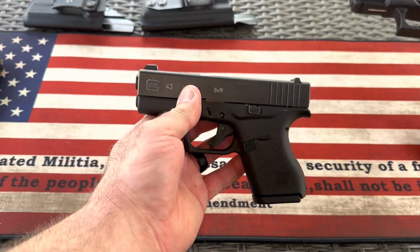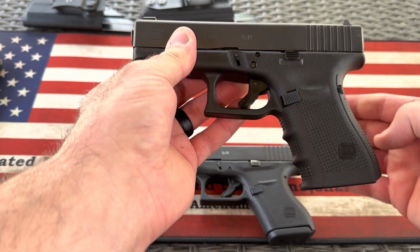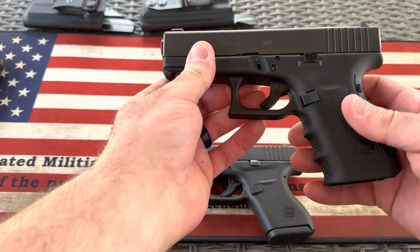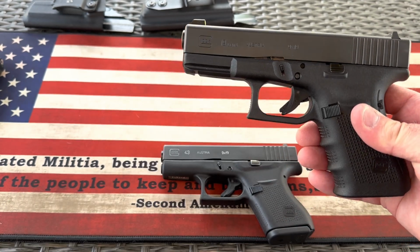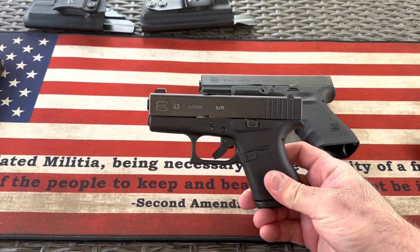But if I'm not carrying the Glock 43, I am carrying the Glock 19. Now, there's a huge size difference between the Glock 19 and the Glock 43. By no means is this close. Winter carry, I just go for the Glock 19. But I just don't feel out-armed with the Glock 43 at all.